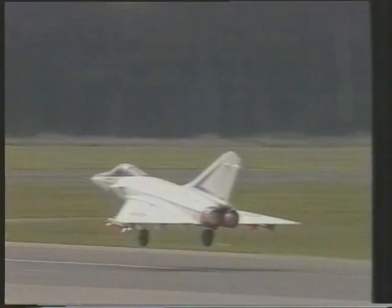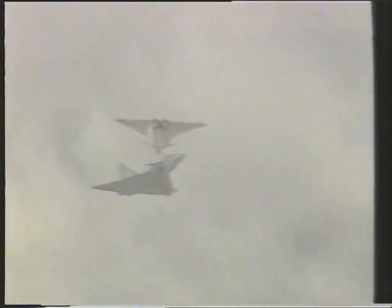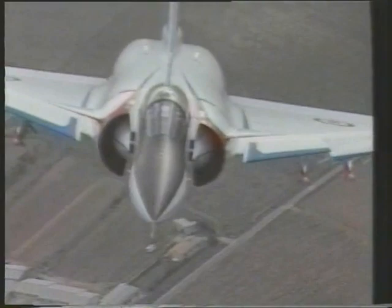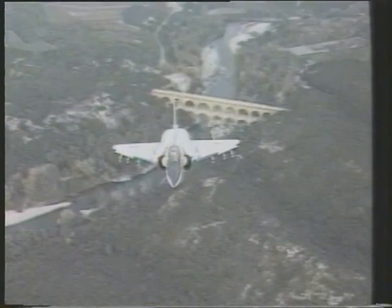Dassault also made a single example of the Mirage 4000. This is essentially an enlarged Mirage 2000, powered by two of the same kind of engine. It first flew in 1979, and for some years has been assisting the development of the later Rafale. In particular, it has been exploring the behavior of a Delta fitted with canard foreplanes, especially in turbulent air.